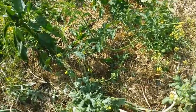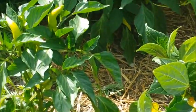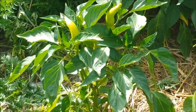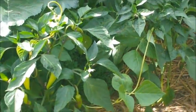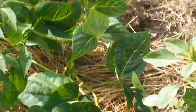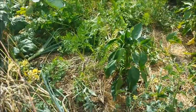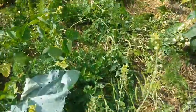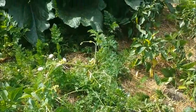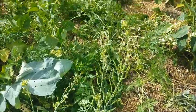Another little tomato plant that isn't doing very well. I need to stake that. Peppers are doing nice. Look at the peppers on there. And some carrots. I pulled a bunch of carrots the other day. Let me get closer here. Some of them are getting thick, like they're almost going to seed. I don't know why. Maybe it's just too hot and dry here.